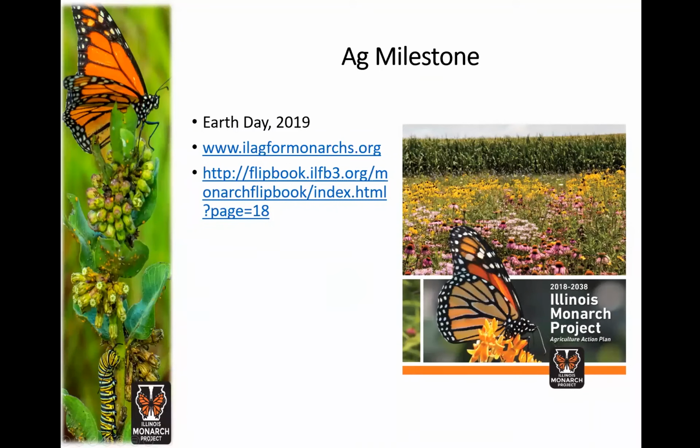Another one that was done, one example in the ag sector. So not only is there the overall Illinois Action Plan, the ag sector itself, the one that I was on, came out with a plan, kind of a sub plan within the big plan. And you can see that online. You can check out that link, and I can put that up in the chat as well, and check out the ag action plan. It's there to help inform the public on how farmers are being successful when it comes to pollinator habitat and getting milkweed on the ground. It also includes resources and plans to overcome future challenges.